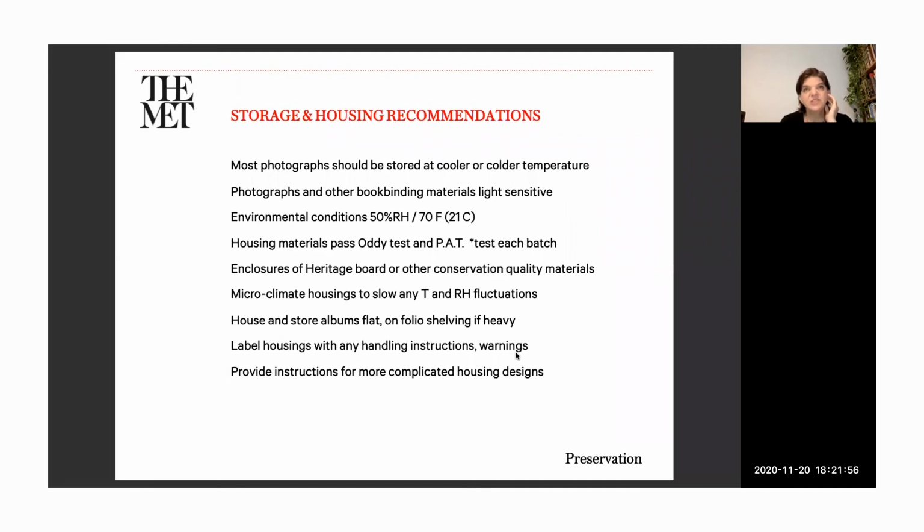Traditional housing materials for rare books, I'm not actually really using cloth covered board drop spine boxes at this point. For all photograph albums, I'm generally encouraging the use of Oddy and photo activity test materials that have passed the PAT, heritage board, other tested enclosure materials that may or may not be quite as handsome, but I know that the tested materials will impart no damage into that photograph with its very sensitive chemistry. Microclimating our housings to make sure that any temperature or relative humidity fluctuations are mitigated and slowed.